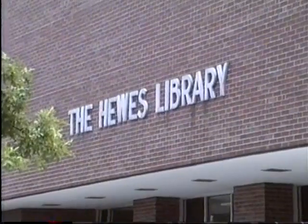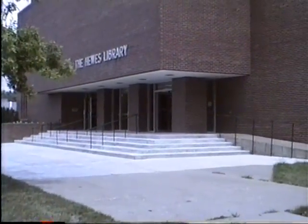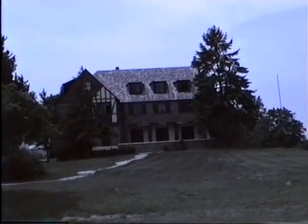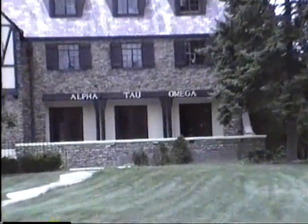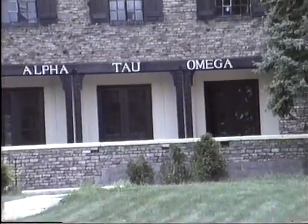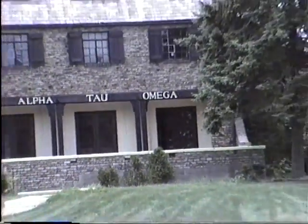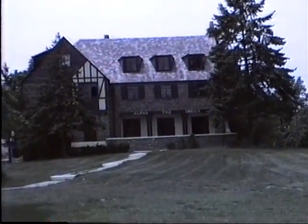Read what it says. There you go, Pete. Alpha Tau Omega. Not sure what the place meant to you, all in all, but it's there, thriving as much as ever.